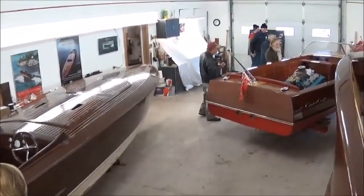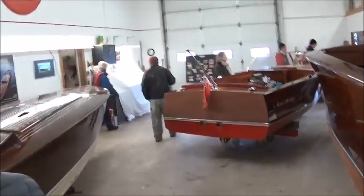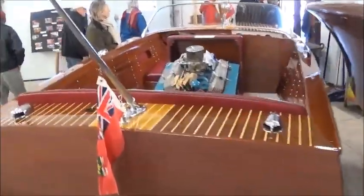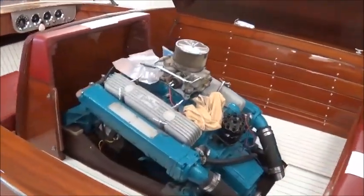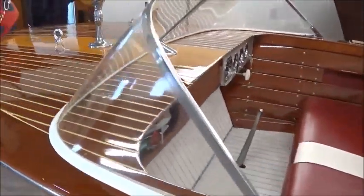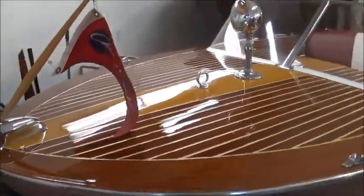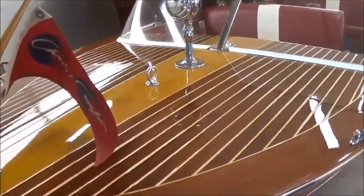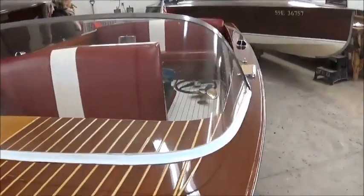Let's take a closer look at the Chris Craft. Beautiful varnish job on this boat. Powered by quite a beefy V8 engine. Riviera, that's the model I'm thinking. This is probably a Chris Craft Riviera, I think. But beautiful glass-like finish on this deck here. Very peppy cruiser.